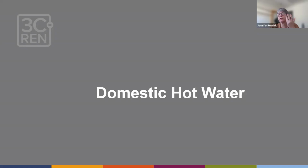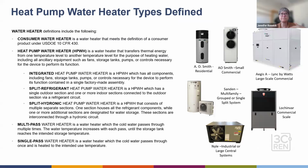Okay, some of the biggest changes for the code really have to do with domestic hot water, and it's not earth-shattering, but the idea is that it's more definitions and more requirements for folks. So the CEC, California Energy Commission, writing the energy code, they have included a lot more definitions in the 2025 version of the energy code, and partly because these are the types of water heaters that are being seen. So they've just put in writing what each of these types actually mean. So I think it's useful to have.